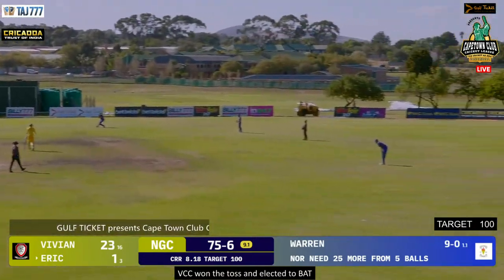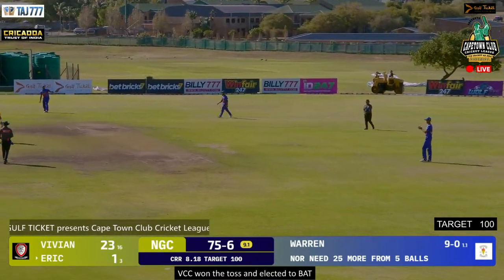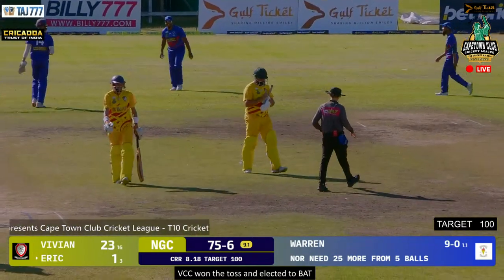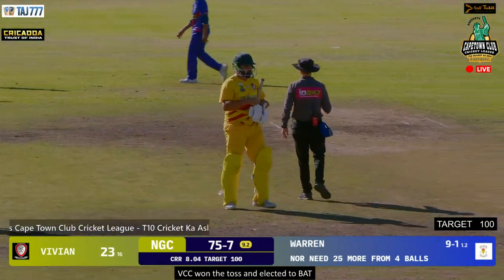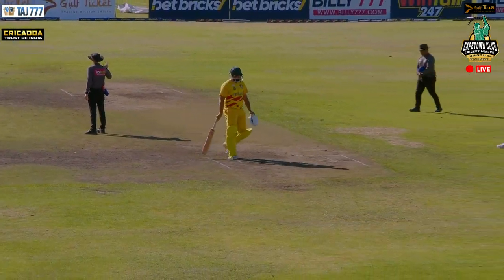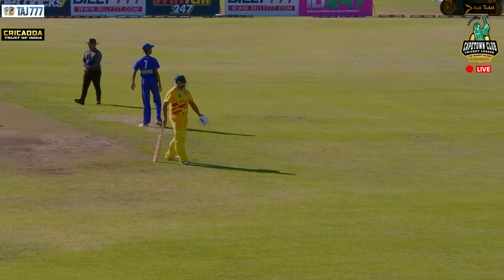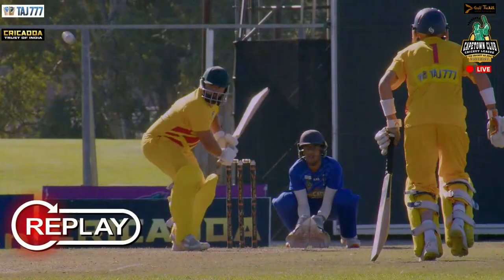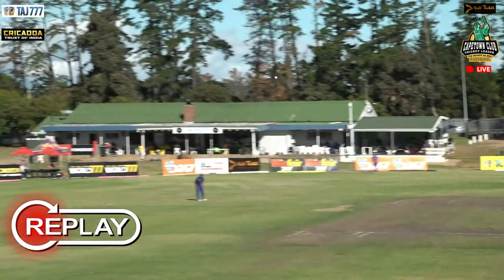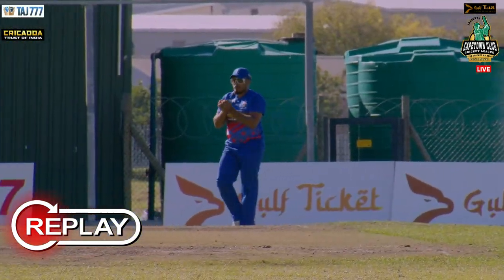That's going to be another catch. That is a catch. And this time, Sergio Pringle holds on to that one. Another thick edge, and the wicket goes down. Yeah, it's all coming to an abrupt halt here. That is a top edge, flying to short third man, and Sergio Pringle takes the catch, and it's going to be the captain, Ambrose, to walk in.